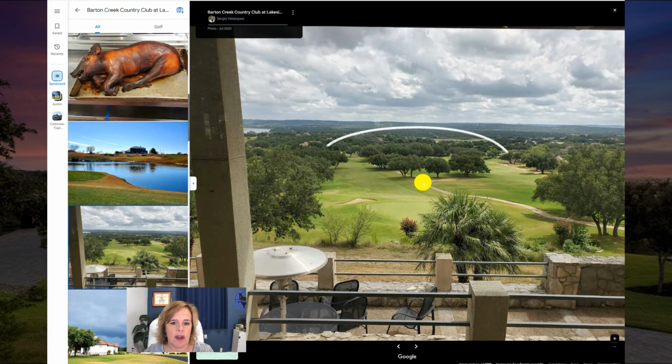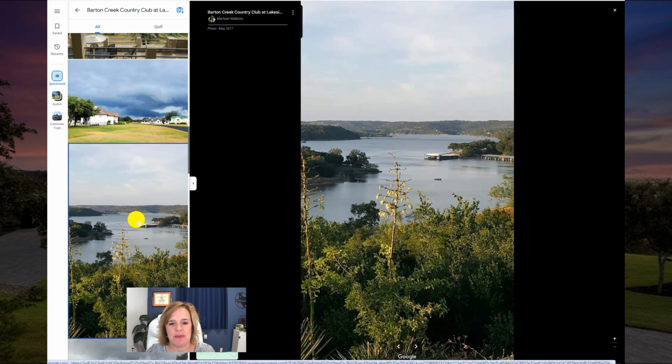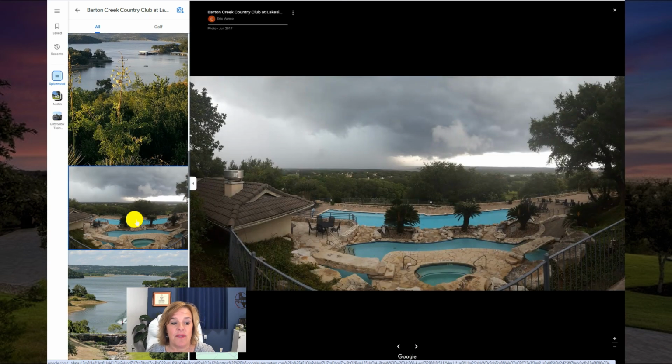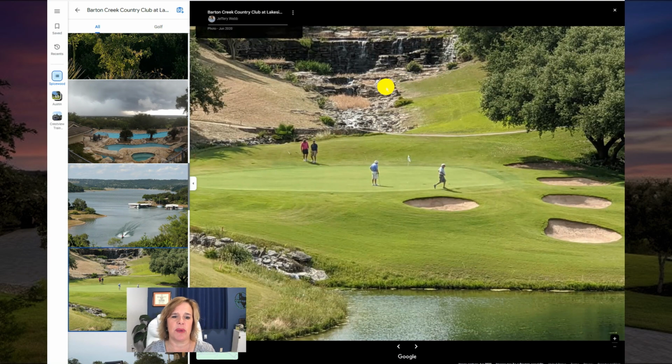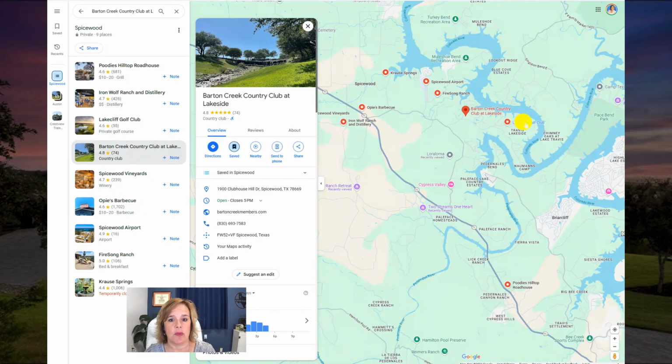But here's a view right here. You can kind of see it's a very beautiful golf course. Kind of user friendly. It's not super long, but you do have some lake views out there, so it's really pretty and peaceful, and a very fun golf course to play. And then here's a view of the big waterfall. It's a pretty golf course, and there are homes all in the Barton Creek Lakeside community as well.